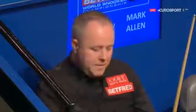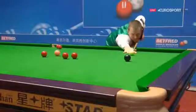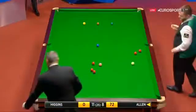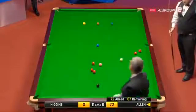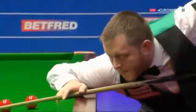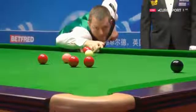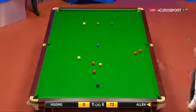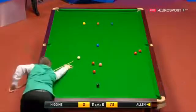Higgins had that thin red to the middle. Missed it. Wasn't easy by any means. No, and Mark Allen, I'm sure, was feeling if it goes in, it's 12-8. 18. The way Higgins was playing the previous two frames with the two clearances he made. But it didn't go in, and Allen surely done enough to pull back to 2 behind. 19. Great match this, and it's set up for a thrilling finale after the interval.